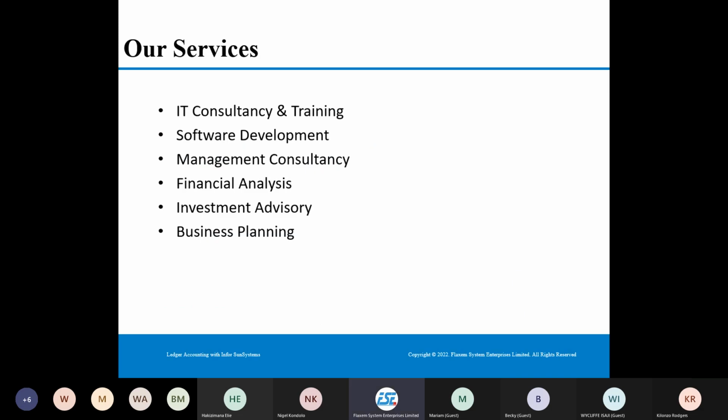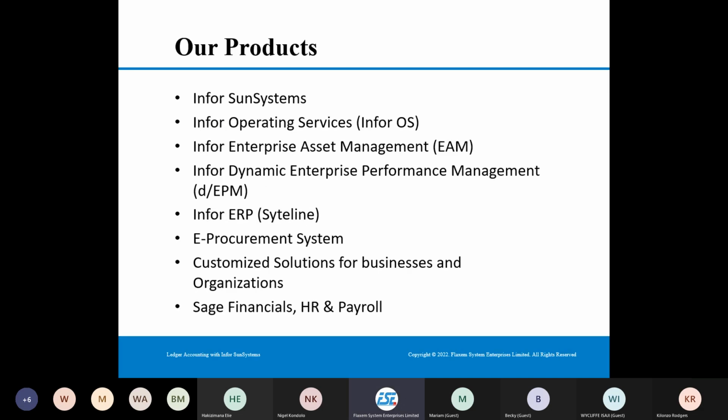At Flagsys, we take pride in offering the following services: IT consultancy and training, software development, management consultancy, and financial analysis for any business or organization. We also do investment advisory and business planning.